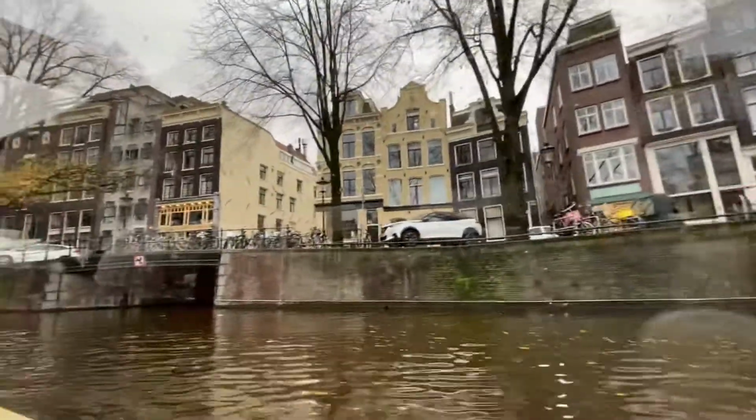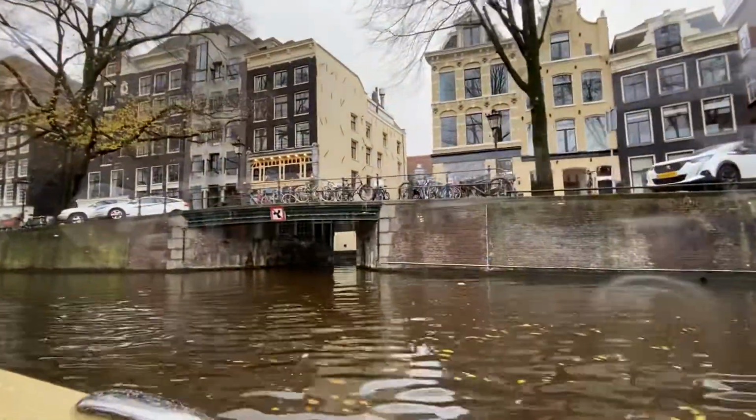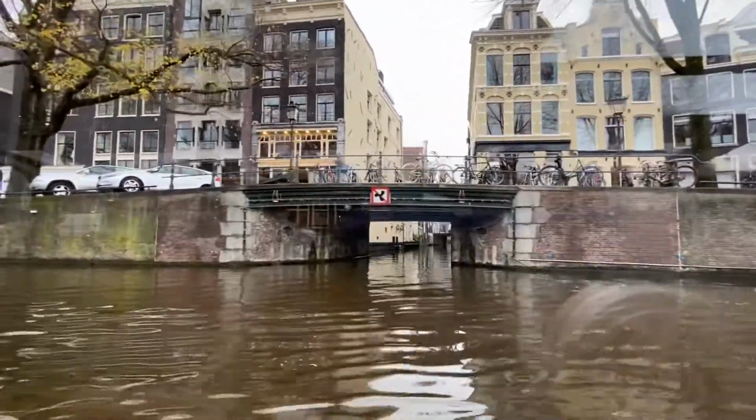To your right, you can see one of the narrowest canals in Amsterdam, the Sloot. The interesting thing is that these houses are directly on the water, just like in Venice.